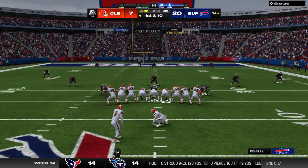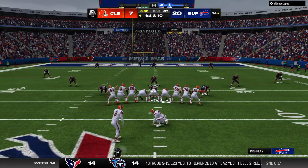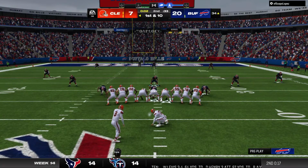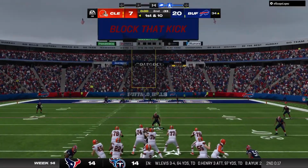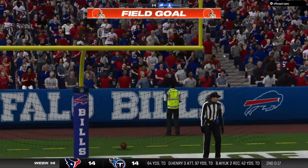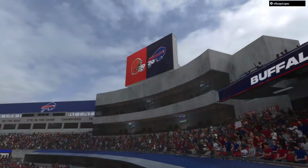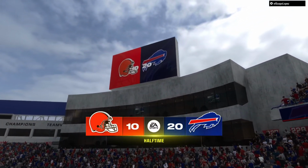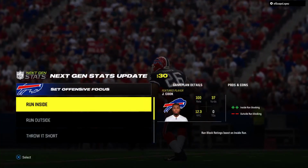So with 2 ticks left here in the half, on is the field goal unit. On the right hash, officially this will be a 51-yard attempt. York able to send this one through. And that will do it for this first half. First half in the books. You're watching the NFL on EA Sports.